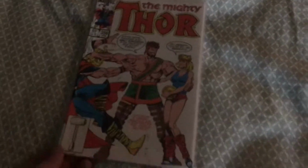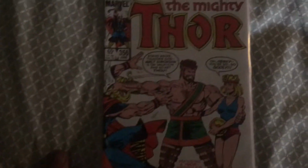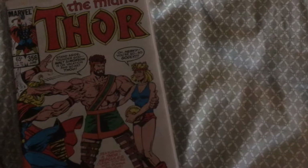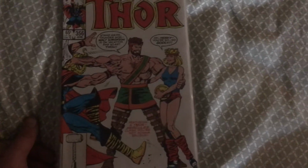Here's one I just bought because I love the cover. I got it for $1, I think. Or maybe $2. No, $1. It was definitely $1. But at a used record store, and I never knew this cover existed, but I love it. I think I posted a picture of this somewhere else at some point. But yeah, Hercules is telling Thordy, get out of the way. And it's got some cool dialogue on there. It's a nice cover. I think it's sweet.